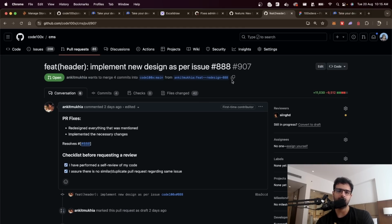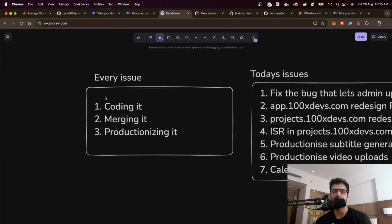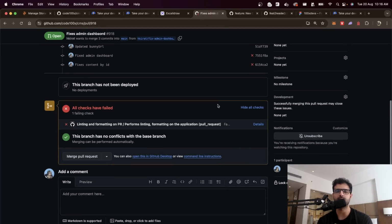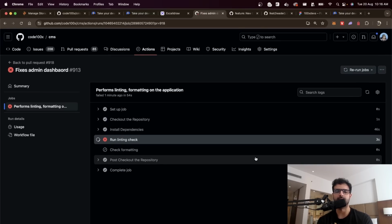Let me bring this person's code locally, do a bunch of testing, and also look at the changes. Again, this comes in the second bucket of it has been coded by someone else. That part is done. Merging it in itself, especially if it's an external contributor, I wouldn't say trust, but the first time I'm looking at their code, the lint failed. Then it's a little hard.